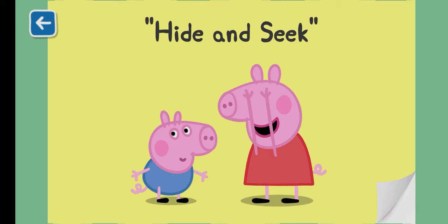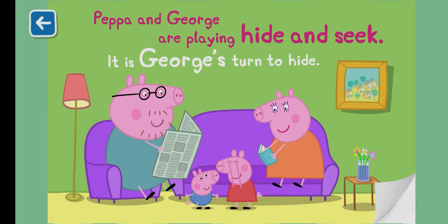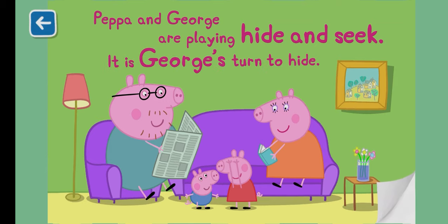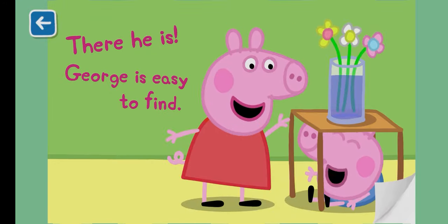Hide and seek. Peppa and George are playing hide and seek. It is George's turn to hide. There he is. George is easy to find.